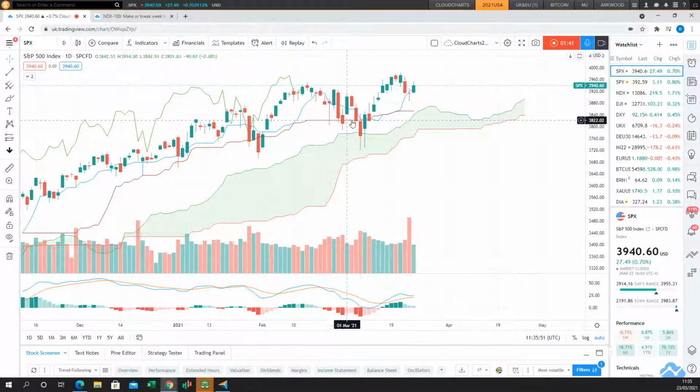It's interesting that support did not hold. It was tested twice, the third time struck through, managed to rebound from an older support level as well as close to the bottom end of the cloud, rebounded, and then took out that high. Now, once again, we're a little bit extended from the top end of the cloud on the daily.